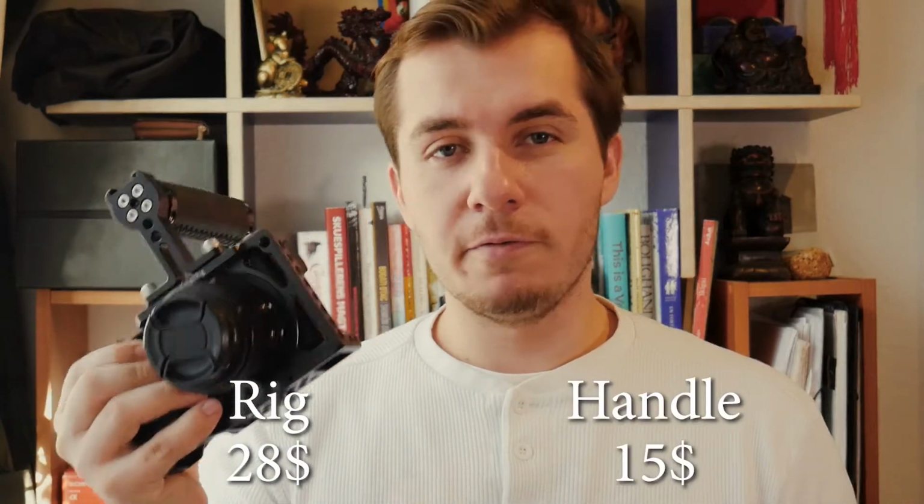It also lets you mount a lot of different things on the side, for instance an extra handle if you want to hold it like so, but it also just makes your camera look a bit more expensive. And all you do is you just pop it in there and screw it down on the bottom just like you would do with a tripod or something similar, and it will look like this. Beautiful. Of course it does make the camera a bit more heavy, so you'll have to live with that, but the price for the rig was $28 and the handle was $15.